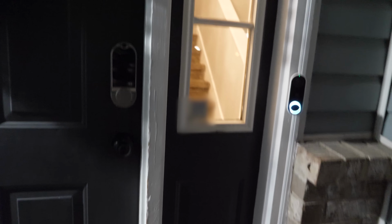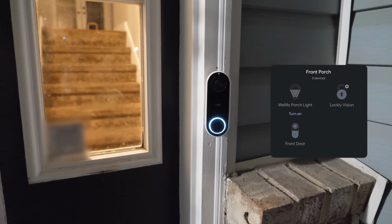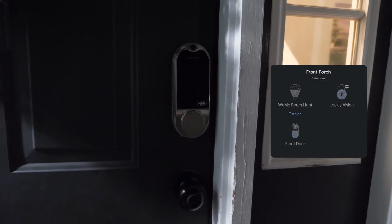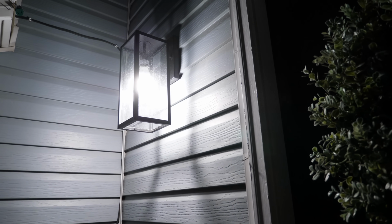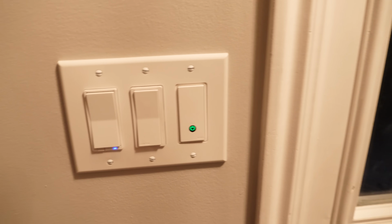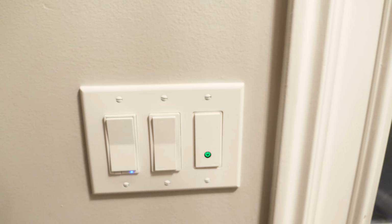Before we head downstairs, let's take a look at the porch. So here we have the Nest Hello. So this is my smart doorbell where it will automatically display who's at the door on the Nest thermostat. Here we have the Lockly Vision, which I'm currently testing. It's a smart doorbell and a smart lock. And then for the porch lights, inside here we have a Wemo smart switch. And then next to it, this is the main entryway, which is a Levington 3-way switch. And then I have another GE switch here that controls some plugs.